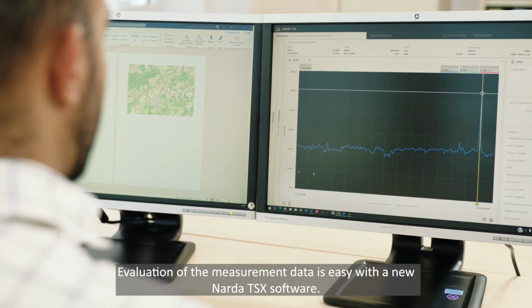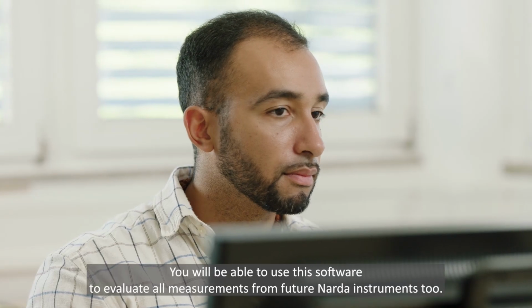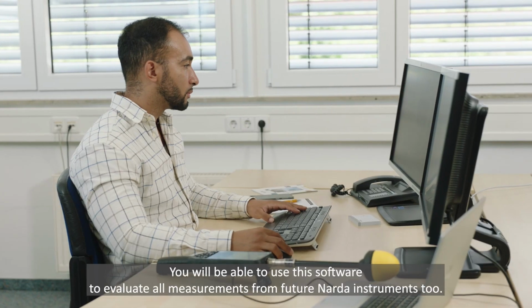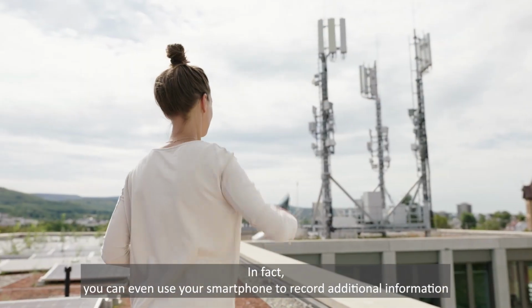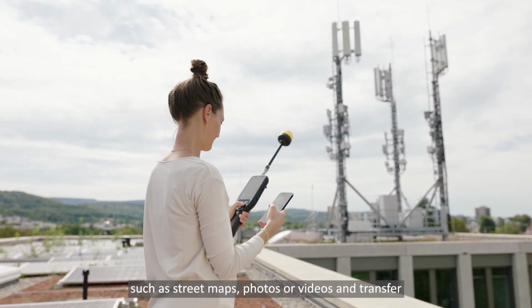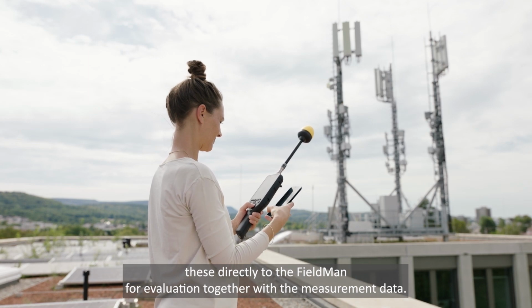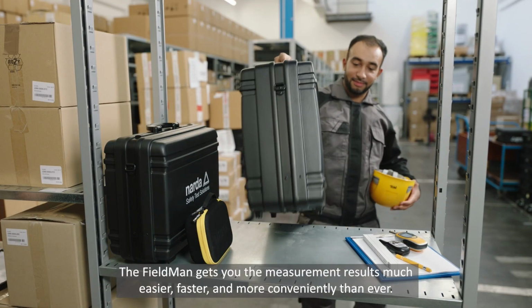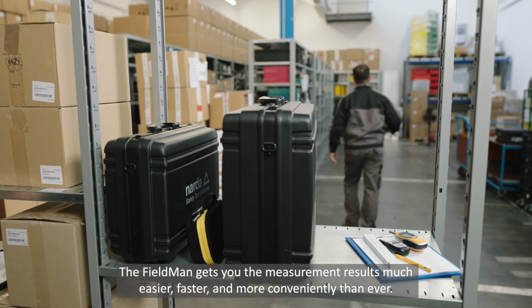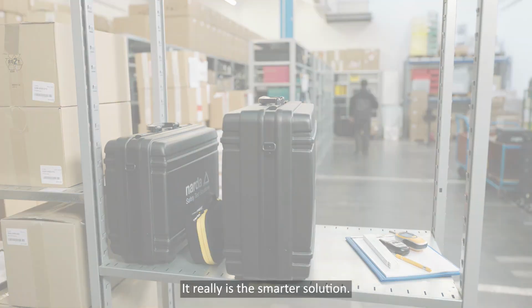Evaluation of the measurement data is easy with the new Narda TSX software. You will be able to use this software to evaluate all measurements from future Narda instruments too. In fact, you can even use your smartphone to record additional information, such as street maps, photos, or videos, and transfer these directly to the FieldMan for evaluation together with the measurement data. The FieldMan gets you the measurement results much easier, faster, and more conveniently than ever. That saves time and money. It really is the smarter solution.